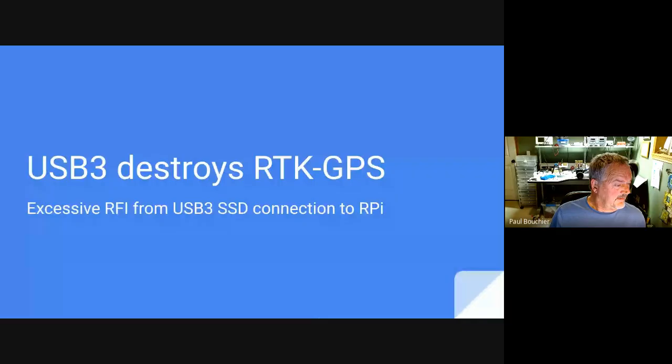Okay, next up in queue is me. So I want to report on a couple of things, but primarily my experiments and testing on RTK-GPS and how it's affected by USB 3.